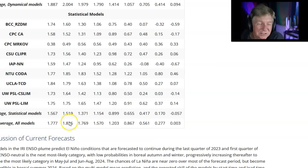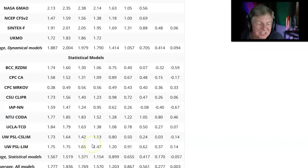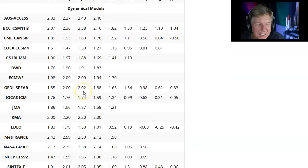that's still strong El Nino. Now, who's going to win out, the dynamic models or the statistical models? I tend to put my money on the dynamic models, but let's go look at the CFS model.